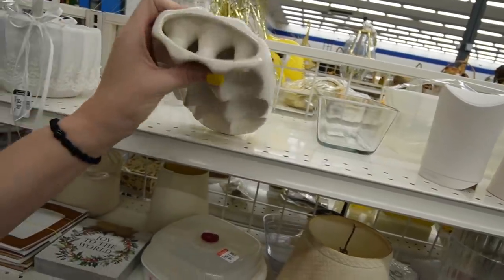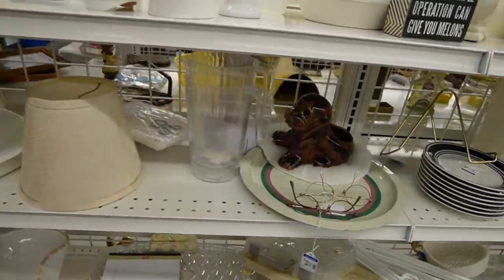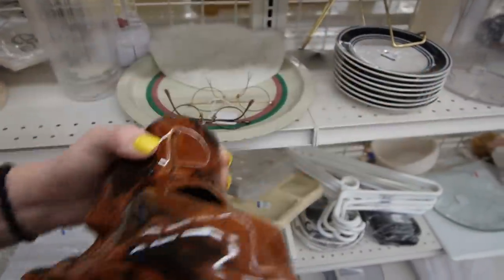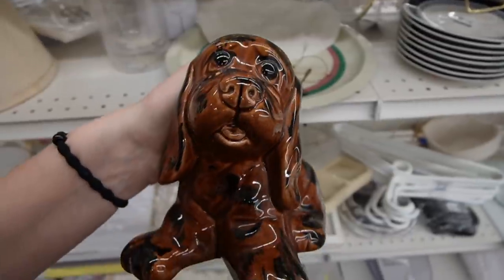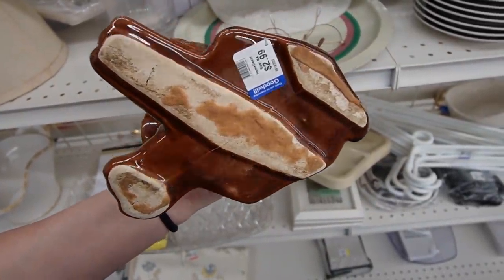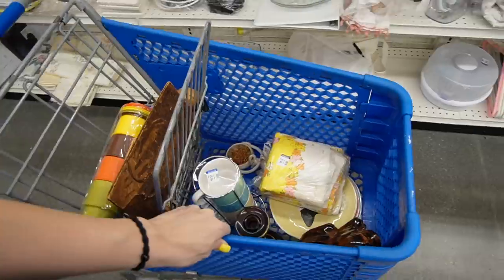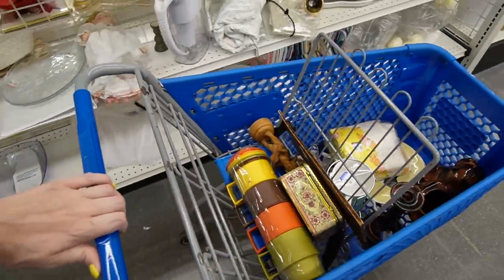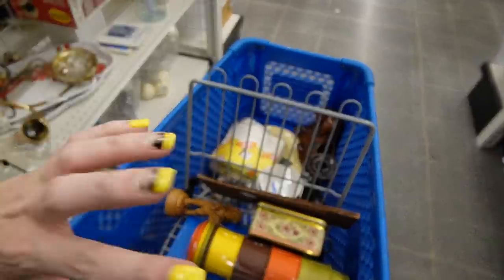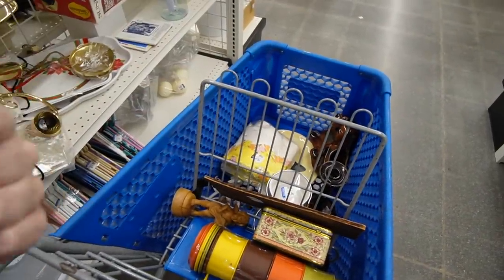I saved the white and clear sections for last because I wasn't really expecting a whole lot. There's a doggy planter. Oh, interesting. I actually saw this and thought it was a hobbyist piece, but the base makes me think it could be American bisque. Maybe $2.99. We'll grab it for $2.99. Still have all those planters that I picked up last week to list. When I'm filming this, that video is not going to be posted for like 12 days. So I'm just sitting on those planters and here I am buying another one.